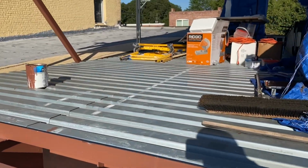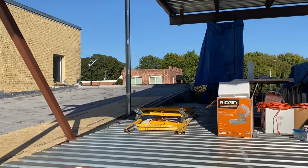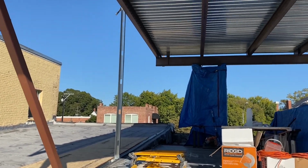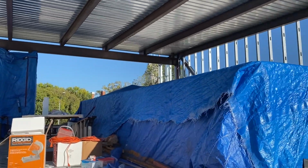And so that's really the building. That looks great. The guys are going to work tomorrow and hopefully finish this wall. I'll take some video of that so you can see that as well, and then that will really give us a feel for the inside of the space.